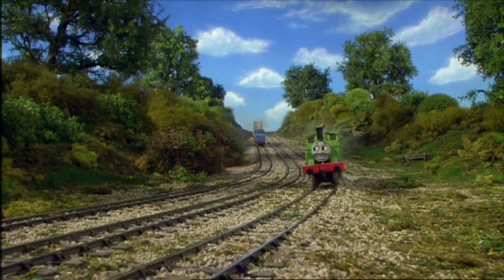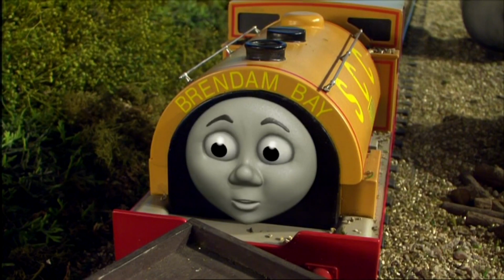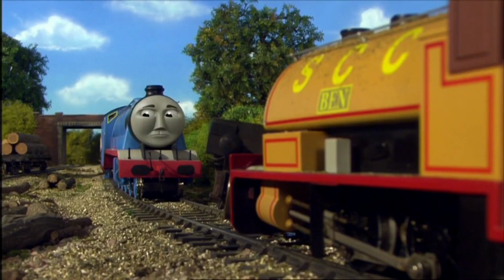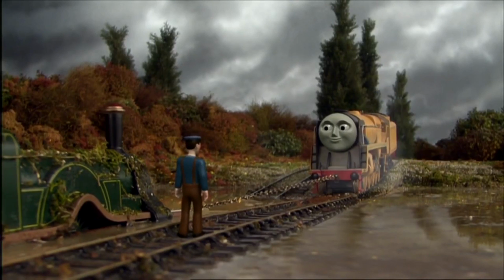1. Filler characters to fill in the background. 2. They exist just to say a couple of lines of dialogue that don't really matter. Or 3. To be used as a send-off tribute to the models.